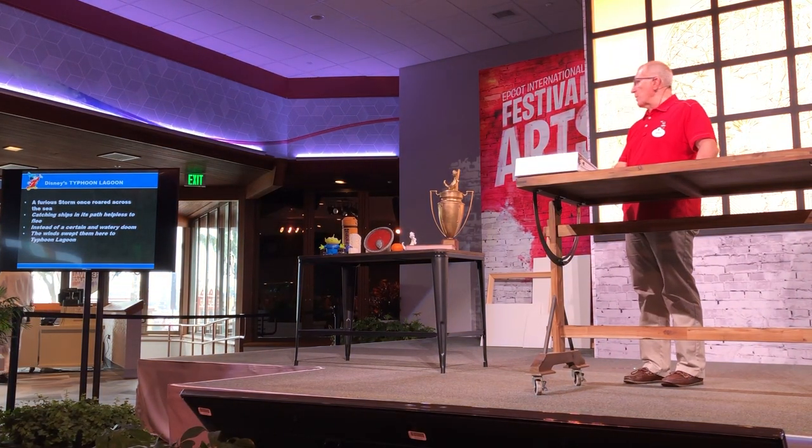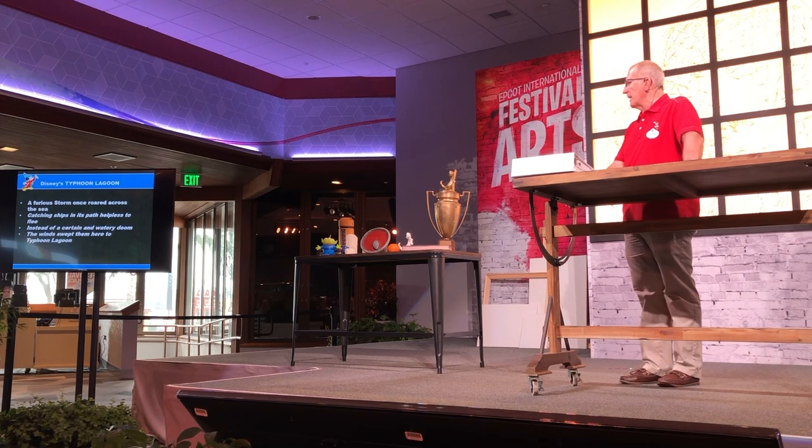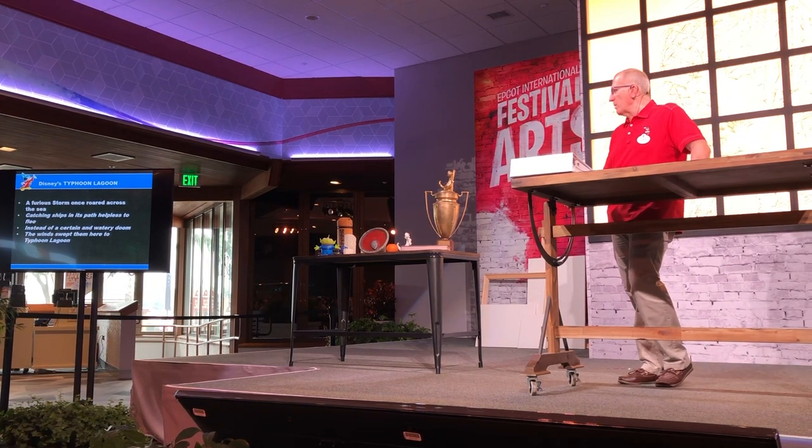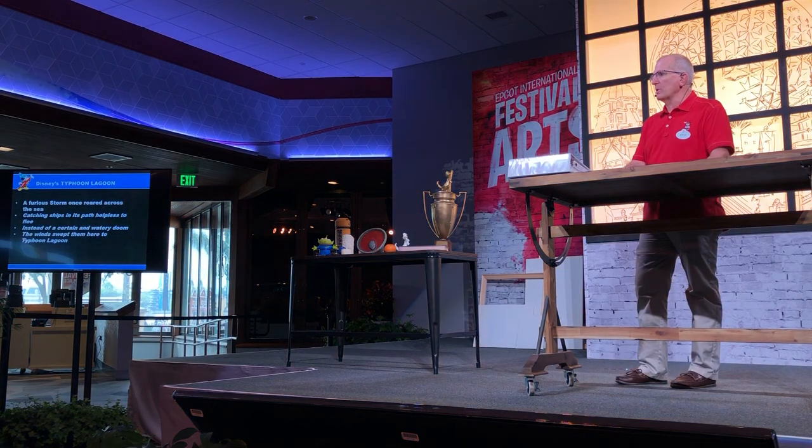It says, "A furious storm once roared across the sea, catching ships in its path, helpless to flee. Instead of certain and watery doom, the wind swept them here to Typhoon Lagoon."